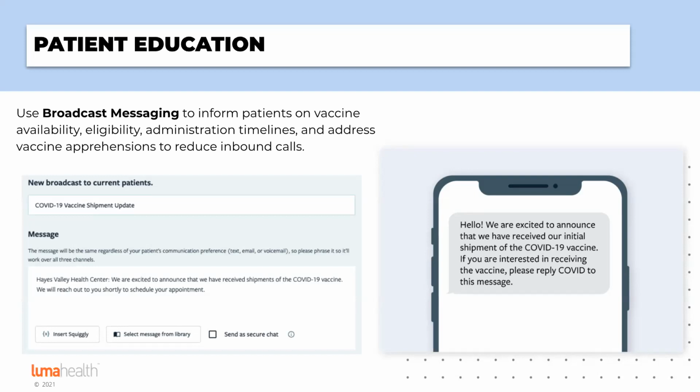The first way is through outbound proactive outreach. As you can see on the first picture of this slide, we're using Luma Health Broadcast to message large groups of patients with announcements such as when you've received the delivery of the vaccine. Here's a sample broadcast message that we've put together. Hayes Valley Health Center, we are excited to announce that we have received shipments of the COVID-19 vaccine. We will reach out to you shortly to schedule your appointment.